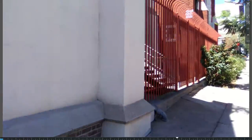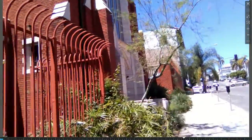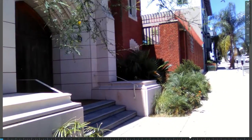It says 1913 on this one now. I think this one coming up even looks older. Another old brick church. Lots of them around here. So this is like added on. Another church right here.